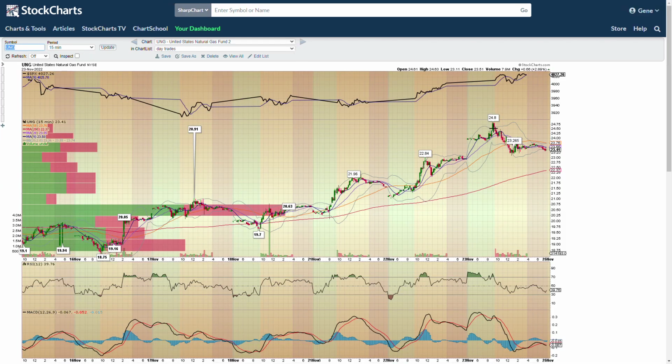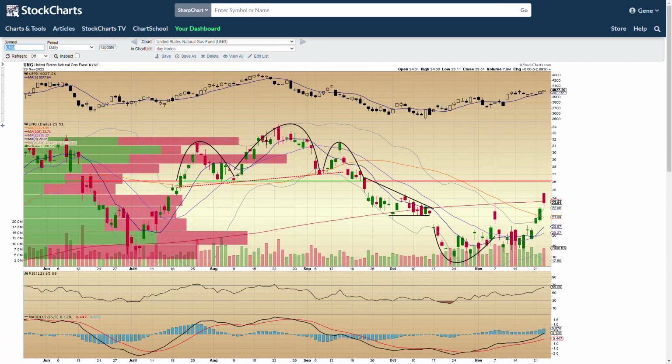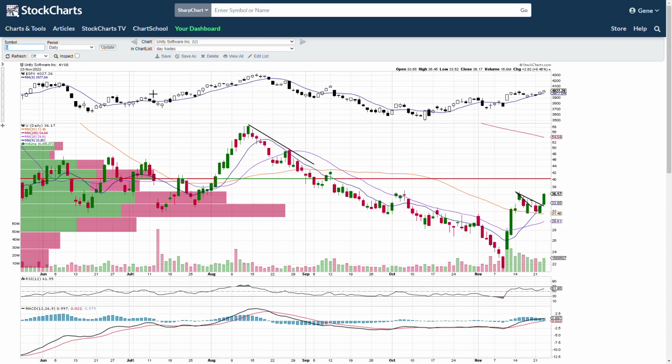UNG, big pullback yesterday. We did have some natural gas numbers come in. Looks like natural gas was ripping in pre-market yesterday. We called that out in the Discord. UNG got outside of the Bollinger Bands, took that 200 out, and you can see it pulling back. Basically gapped up and snatched back. MACD still strong there. I like it better inside the Bollinger Bands.